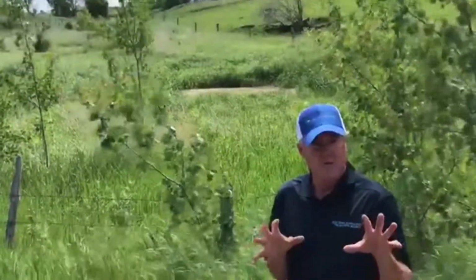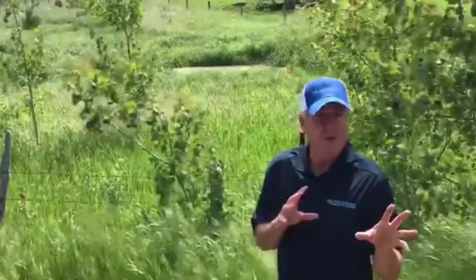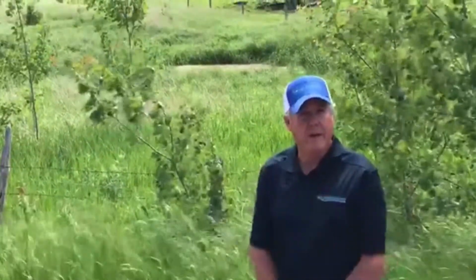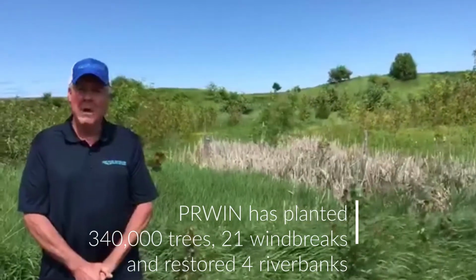Previously too, we showed you some of the cedars we planted in the low areas next to marshy areas and everything that continues to absorb the nutrients coming off the farmland into the low areas and into the Pine River. So we've installed over 300,000 trees now at the Pine River, all using volunteers and members of the community.